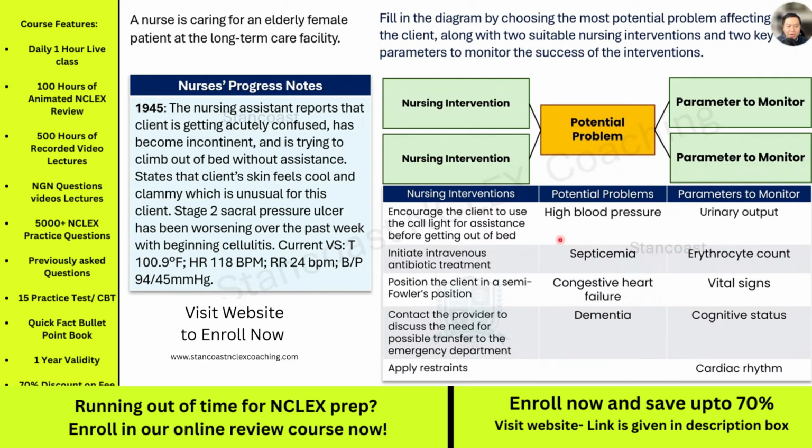So we have the potential problem options here: high blood pressure, septicemia, congestive heart failure, dementia. For the nursing interventions, we have the options: encourage the client to use the call light for assistance before getting out of bed, initiate intravenous antibiotic treatment, position the client in a semi-Fowler's position, contact the provider to discuss the need for possible transfer to the emergency department, apply restraints. Now, for the parameters to monitor, the options are urinary output, erythrocyte count, vital signs, cognitive status, and cardiac rhythm.